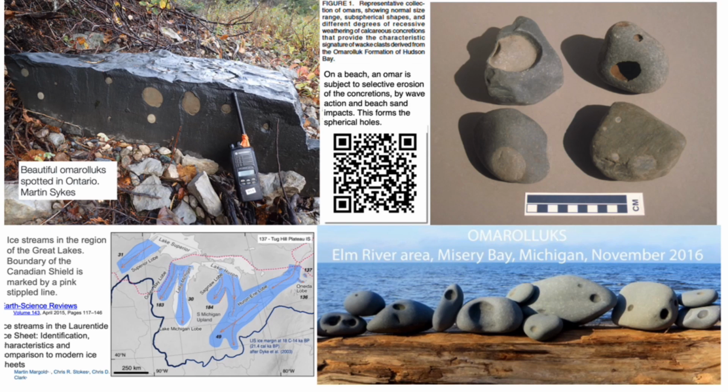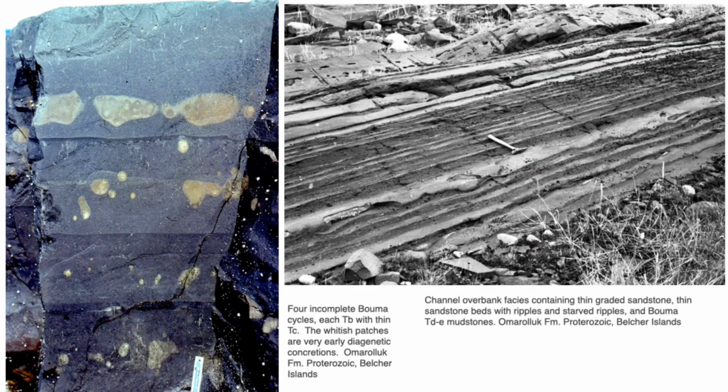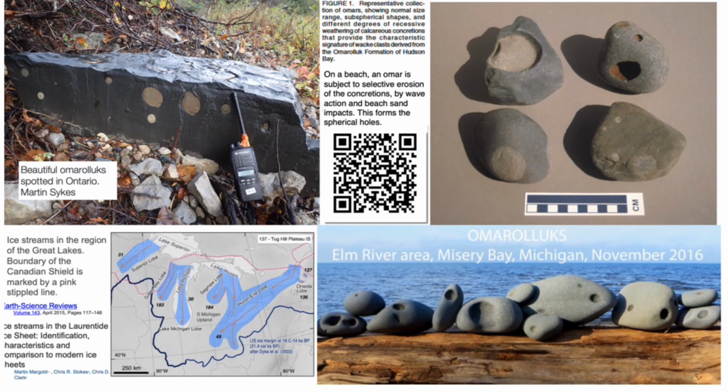Now, this panel shows what the Omar Look Formation looks like on the Belcher Islands, and you can see here with the spots associated with it, and the analogy with the things found further to the south, and the position of lobes in various locations where Omars are especially abundant, and some of Robin Mueller's territory near Misery Bay, where there are a bunch of Omars to be collected.